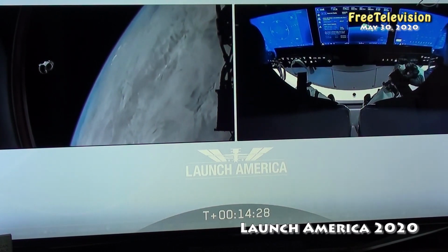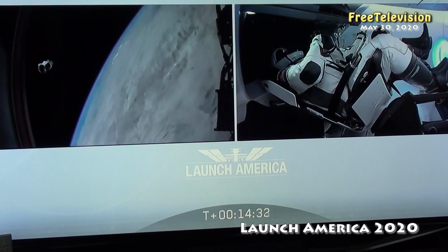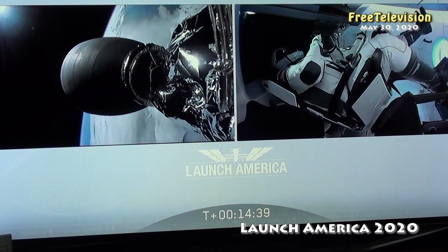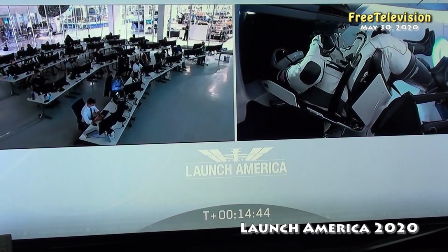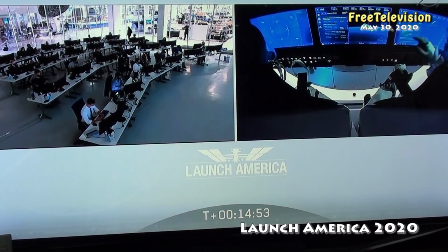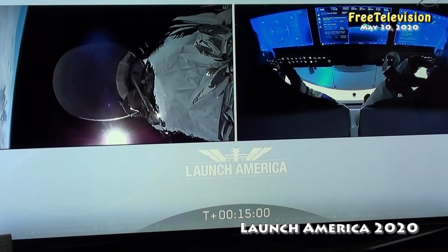Also heard good activation of the ECLSS, that's the Environmental Control and Life Support System. That's everything controlling their atmosphere, just keeping Dragon a nice, safe, habitable environment where they're going to be living for the next 19 hours until they arrive at the space station. Right, exactly. And Falcon 9's job may be done for today, but the mission is not over. Crew Dragon's job is not done. As you can see, Bob and Doug are still inside Crew Dragon, making their way. It will be a 19-hour trip to the International Space Station before they dock tomorrow morning.